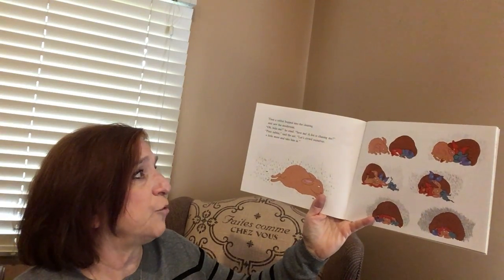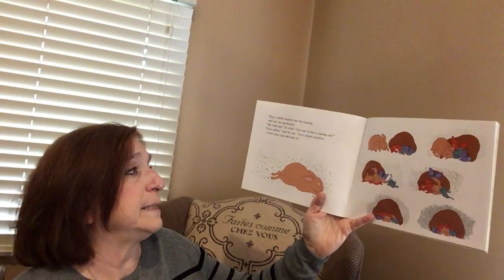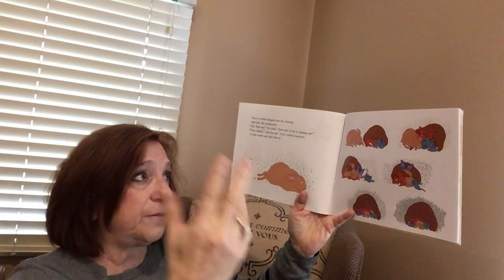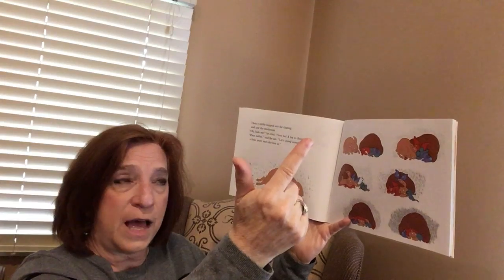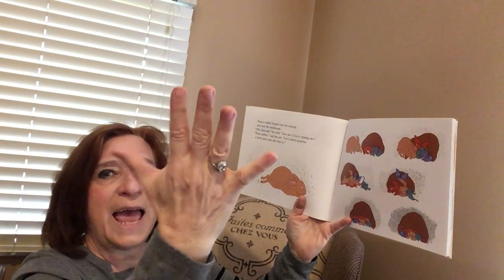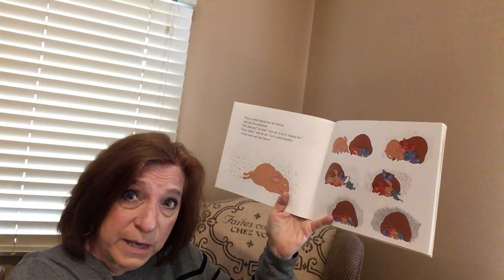Oh, hide me, he cried. Save me. A fox is chasing me. Poor rabbit, said the ant. Let's crowd ourselves a little bit more and take him in. So 4 and 1 more makes how many? Good, 5. There's the ant, the butterfly, the sparrow, and the mouse, and now the rabbit. And they all fit underneath of this mushroom.